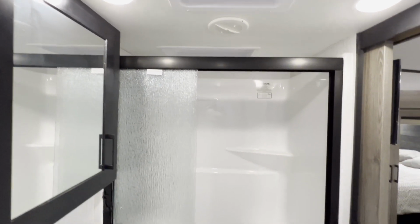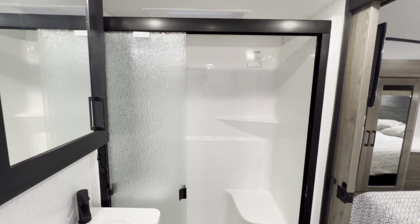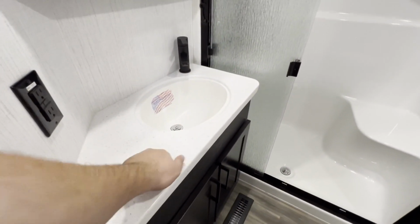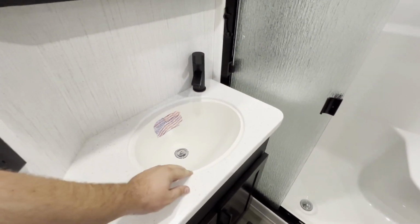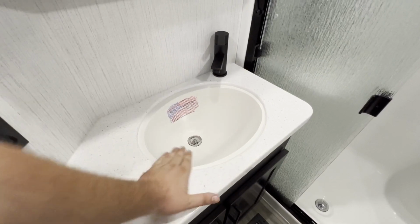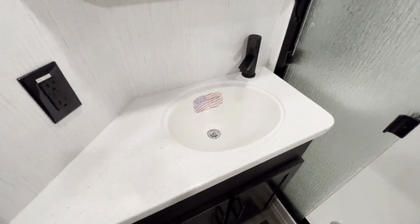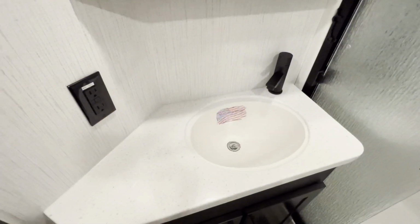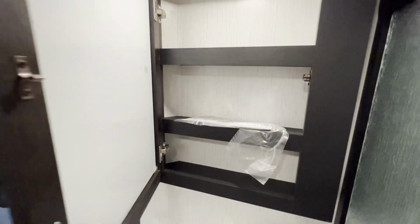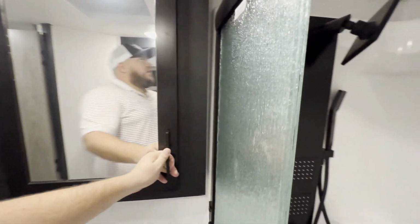Bathroom, a little bit small on this unit, but it doesn't hamper your ability to get stuff done. Got yourself a fantastic fan right there. Solid surface sink. And again, this is undermounted right there, so that is nice. You can brush stuff off in there, wash your hands, do your thing. It doesn't rise above with a little bead of caulking. Outlets. And then you got the shower.